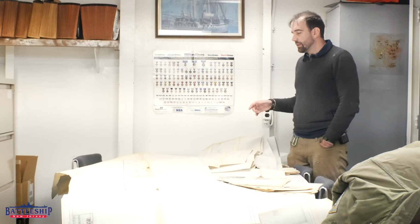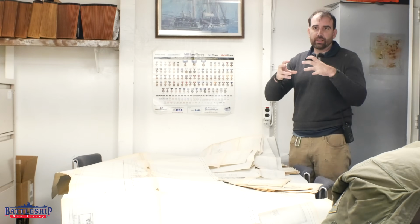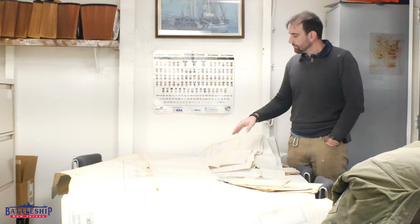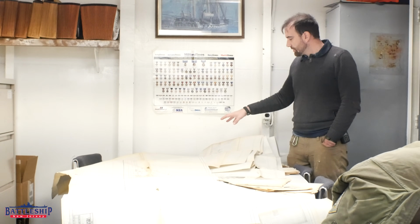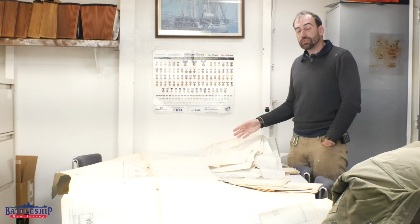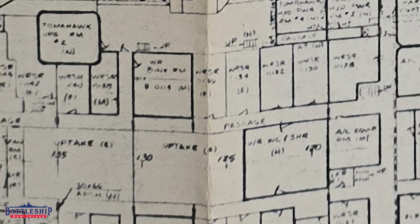It looks like they took the original Booklet of General Plans and they blew it up or shrunk it down to whatever size they needed, and then they penciled in just the spaces that they were changing. And so some of the compartments here have labels, and most do not. It might be that a couple of the major compartments also get named as well, but it seems to just be spaces that are being changed.